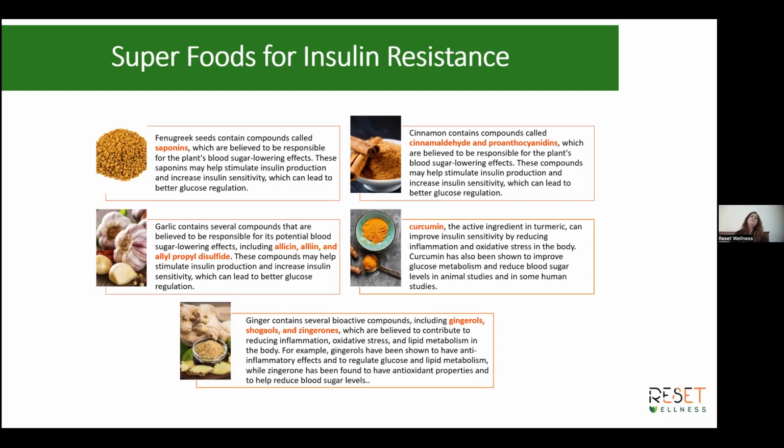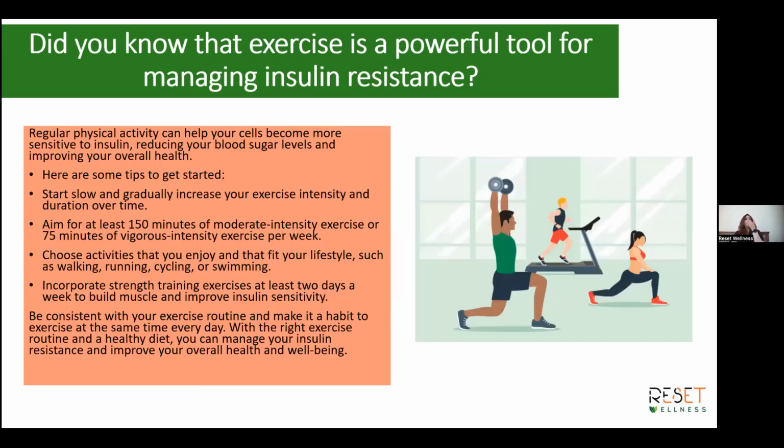Now, coming to ginger. All of us add ginger to our food, to our teas or to our concoctions, to the cold drinks that we create at home with lemon and ginger and pink salt and all of it. Why ginger? Ginger also contains several bioactive compounds. Some of them are gingerols, shogaols, and zingerones. These also contribute to regulating your glucose and lipid metabolism, along with controlling your blood sugar levels. So these are the foods which can help you improve your insulin sensitivity if you have any of these symptoms.